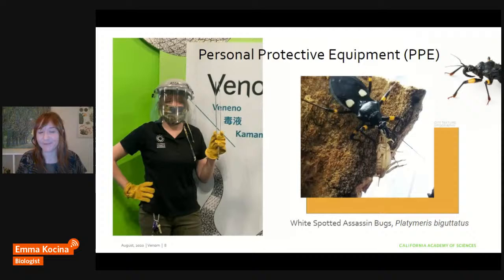Here's a picture of myself in front of the Venom exhibit, showing you some personal protective equipment. We've all become very familiar with PPE, with the face masks that are required. I'm actually wearing my face mask, which is protecting my coworkers. And then I've got my face shield on, my leather gloves, and I'm holding a pair of really long tweezers. They're about a foot long. The reason I'm dressed like this is because I'm about to service the white spotted assassin bug habitat.